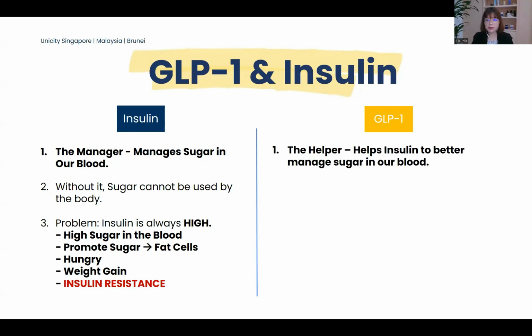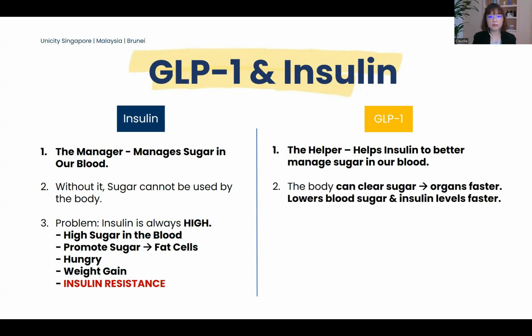It's like a supermarket, you have a lot of workers, so people don't have to queue, right? So it's like a helper to help insulin to better manage sugar. We can signal it to come a lot faster. So our body is able to clear excess sugar and is able to be absorbed quicker, lowers blood sugar and insulin. And it is also a very strong appetite suppressant.